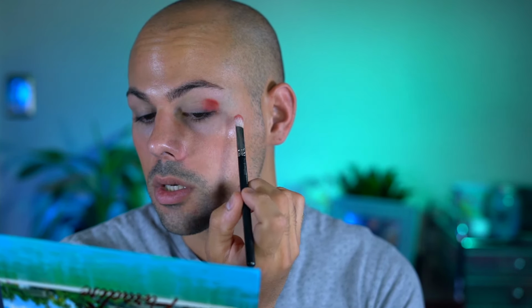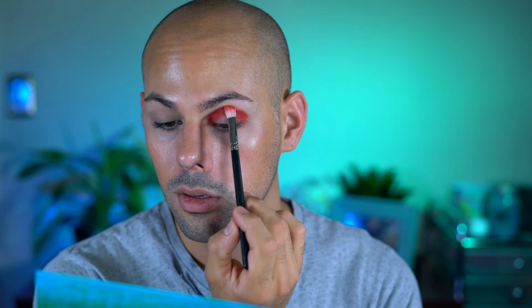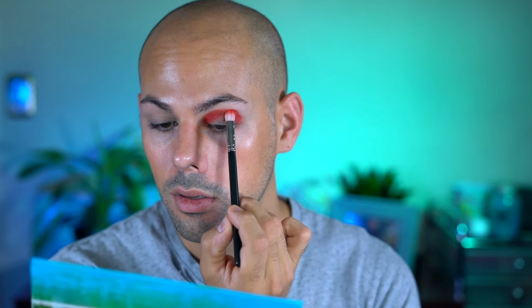I don't think MAC uses natural hairs in their brushes anymore. They went fully synthetic, so. But you can use any little precision blender brush. And as you can see, this red is super pigmented, so you really don't have to tap it a lot in the pan. And I'm kind of just stamping the shape out real quick before I start blending it out.